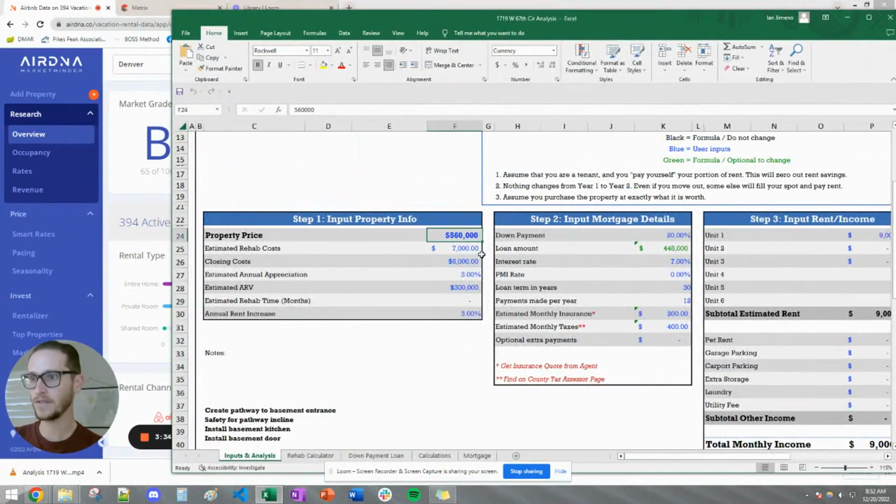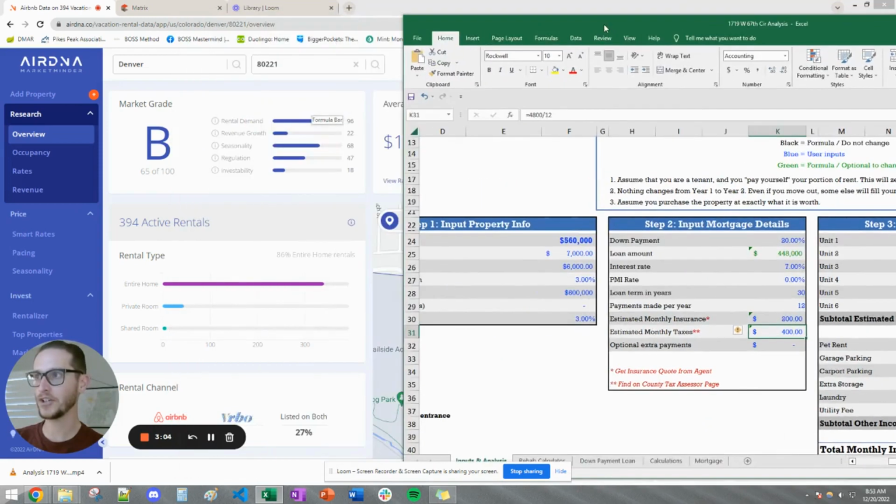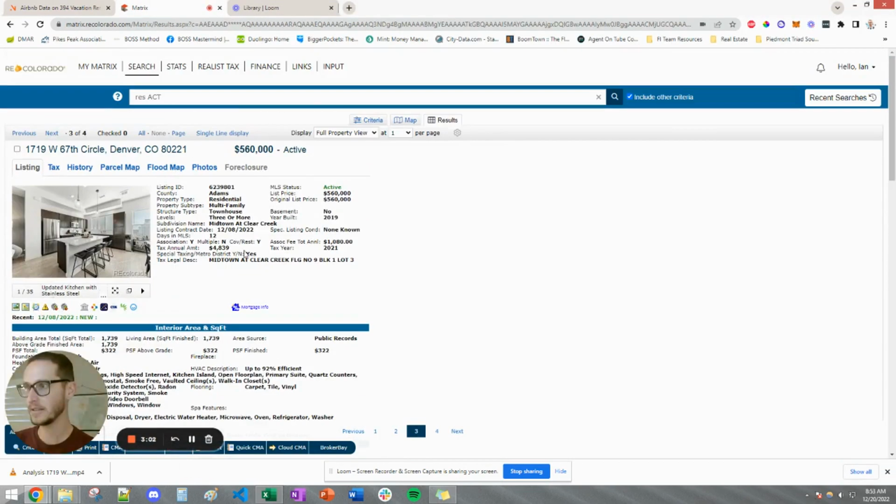What I have here is a $560K purchase price. I mean, we're not going to assume that much. We could always try to negotiate a lower property price. Annual appreciation is 3%, and the ARV doesn't necessarily matter at this point. But what does matter is putting in the interest rate at 7%, and the loan amount for that much, if you were to put down 20% for the down payment. For insurance, I'm estimating about $2,400 over the year. And the $4,800 is what I got from here, the annual tax amount at this location.